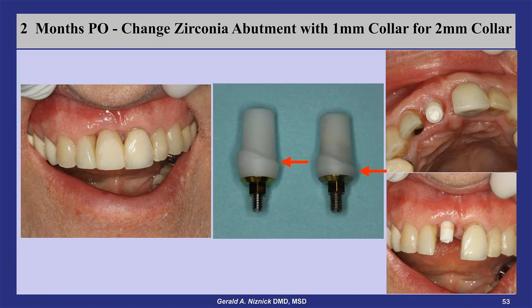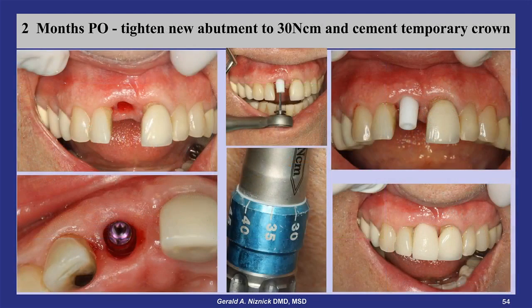This shows healing after 2 months. The zirconia abutment with a 1mm collar was replaced with one having a 2mm collar so that the margin of the restoration would not have to be so far subgingival. The final abutment was torqued in to 30 Newton centimeters and the temporary crown was replaced.